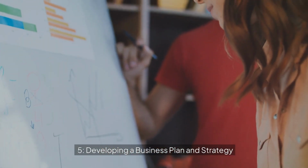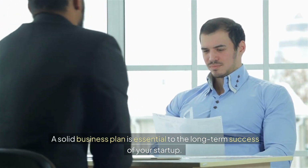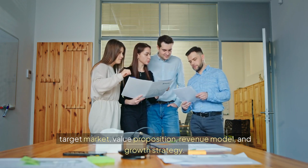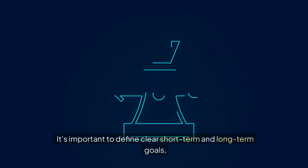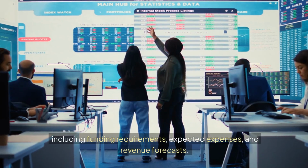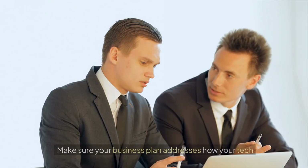5. Developing a business plan and strategy. A solid business plan is essential to the long-term success of your startup. Your business plan should outline your company's mission, target market, value proposition, revenue model, and growth strategy. It's important to define clear short-term and long-term goals, along with measurable milestones for each phase of development. In addition, you need to carefully outline your financial projections, including funding requirements, expected expenses, and revenue forecasts.